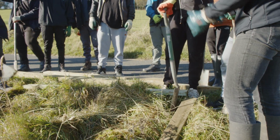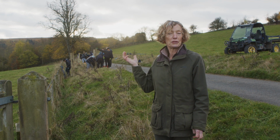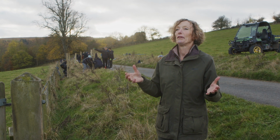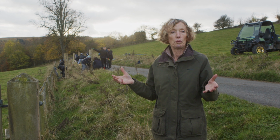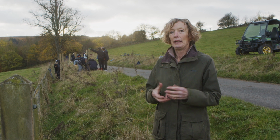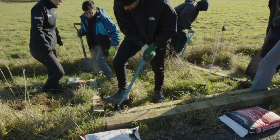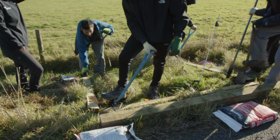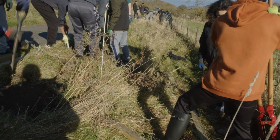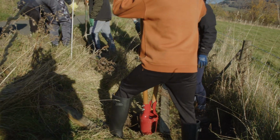So this particular scheme, called the Tees Swale project, is brilliant because it provides us with manpower here, which means that we can get an awful lot more done in that period of November to February. So we can work ourselves here, but we can put tremendous backup here with the manpower. It pays for the fences and the guards, so the materials for that, so that's brilliant as well, and it pays for the planting. So that's another thing that's very hard to do, especially when there's only one or two of you. It's much more fun doing it in a big group of volunteers, which is what the Tees Swale project are providing us with.